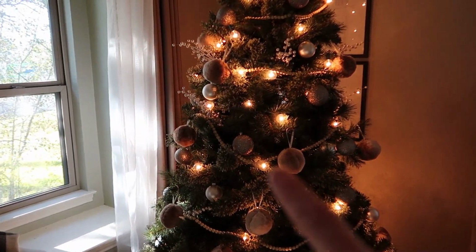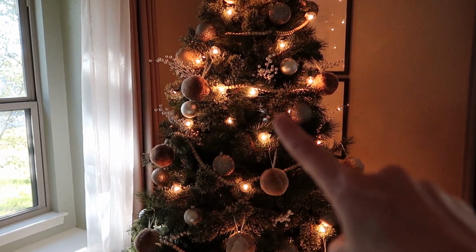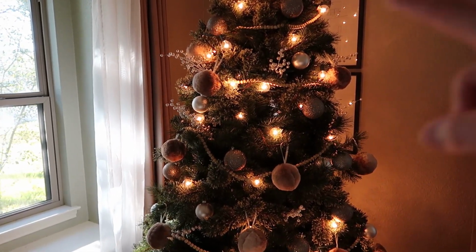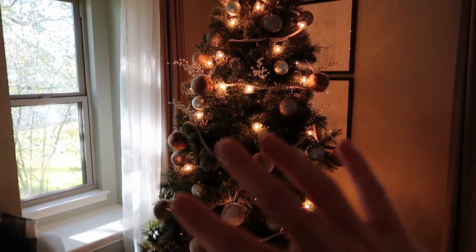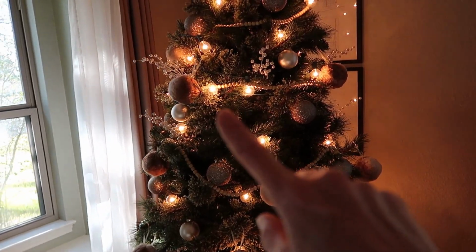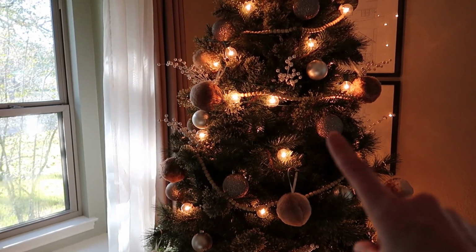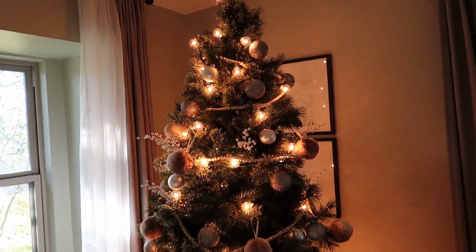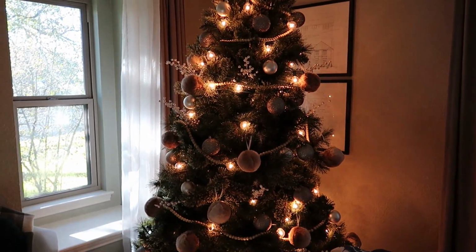And one other thing I wanted to say about my Christmas tree: last year, or maybe two years ago, the lights that I had purchased for the tree burnt out. I'd had them for a really long time. So when I got new ones, I decided to use these indoor-outdoor string lights, and I really love it. It really lights up this room at night, and it makes it so beautiful.